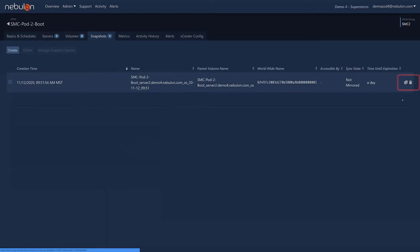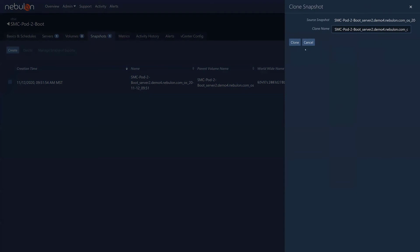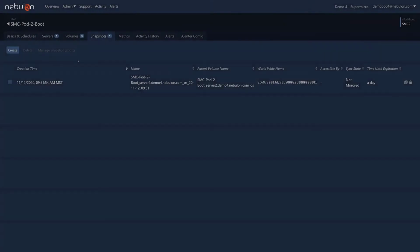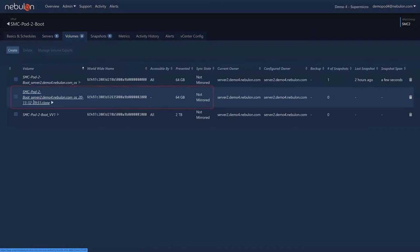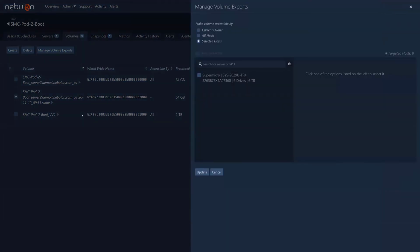The nice part about this is we make it super simple. Over here on the right-hand side, if you see the little two disks there, that's the clone operation. So I can come in here and say, you know what, I want to clone this volume, right? It'll show up under volumes as .clone. I've already pre-done this for us for the demo today. And then I can manage the volume exports as well. So I can quickly take a snapshot of a volume, and then I can present that snapshot, or I can control which servers inside of my pod have access to it.